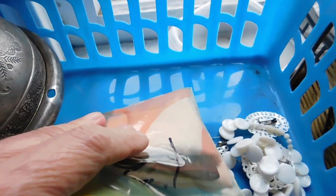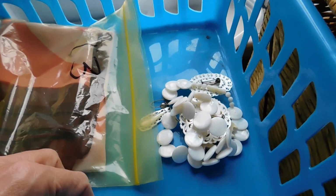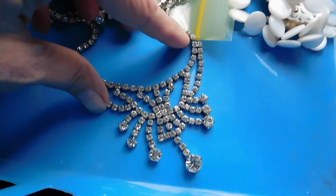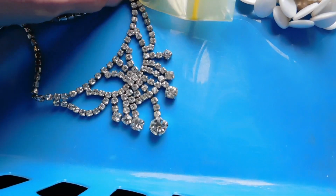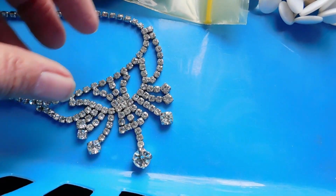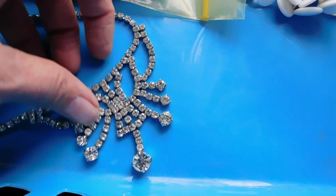This is a Christian Dior silk scarf. Has the CD initials on it. I'm too lazy to take it out for you, but I listed that for $44. It's in perfect condition. This is a really lovely rhinestone necklace. Gosh, I don't know where that came from. Probably a sister-in-law gave me that. And that I listed for $21. And then this is a lot of mother-of-pearl jewelry.